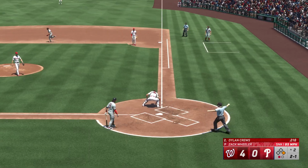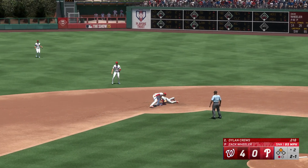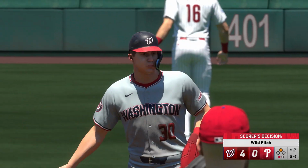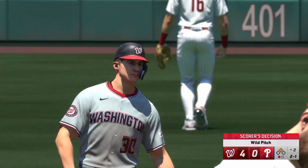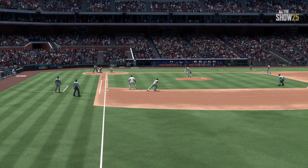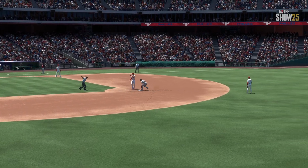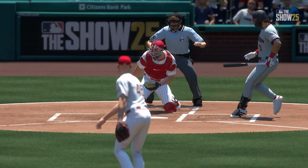2 balls. In the dirt. To second, but way too late. Safe there. So a wild pitch allows the runner to advance. Well, that right there erases the chance at the inning-ending double play. So good job on the bases to move up on the wild pitch. Changes the outlook of the inning in a pretty big way.